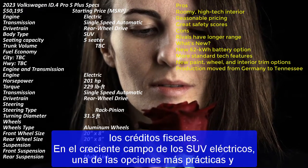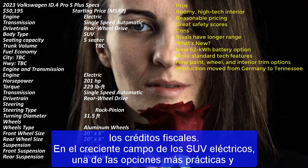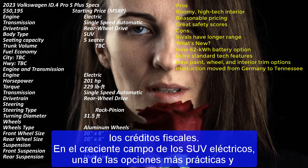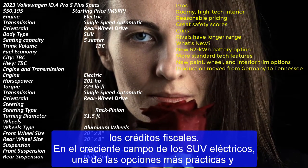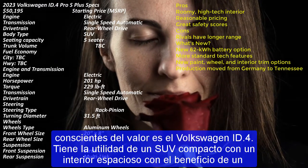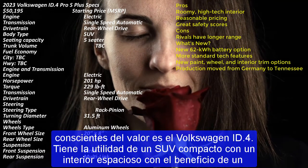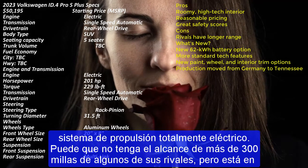the Volkswagen ID.4. It has the utility of a compact SUV with a roomy interior with the benefit of an all-electric powertrain. It may not have the 300-plus mile range of some of its rivals, but it's on the more affordable side of its class, and it still has more than enough range for daily use for most drivers.